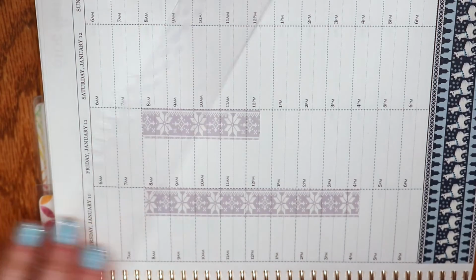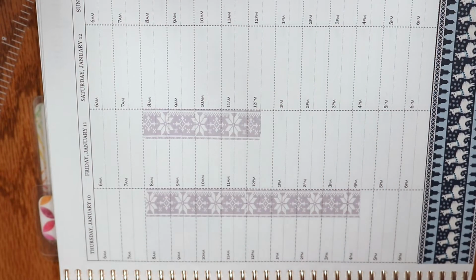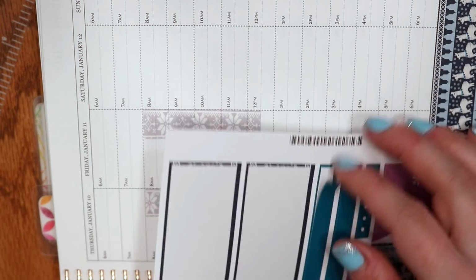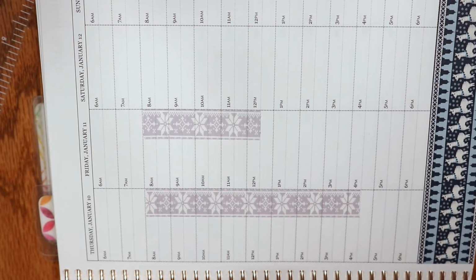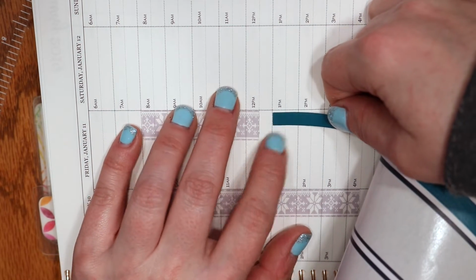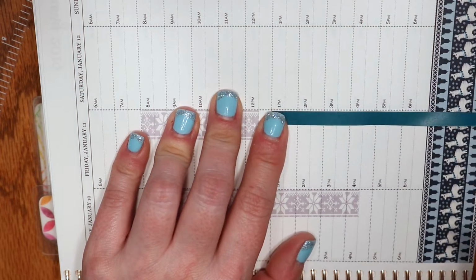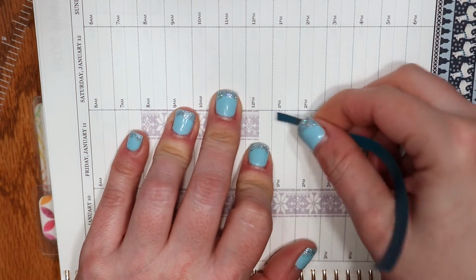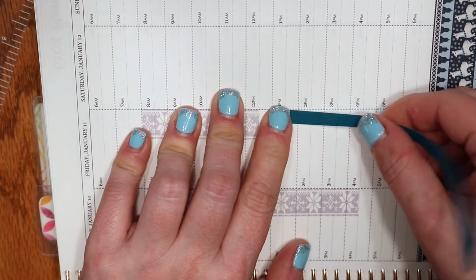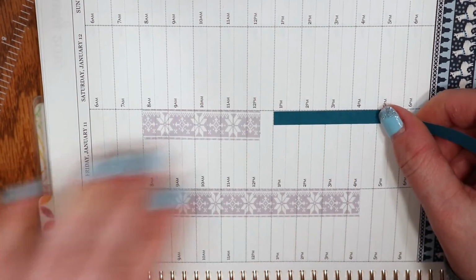Oh my gosh, that's so nice. And then I'm going to use a piece of this Erin Condren sticker sheet and put that in from 1 to 5. I'm trying to do this without taking it off the sheet, and that is already not going to work. So we'll just put this in 1 to 5.